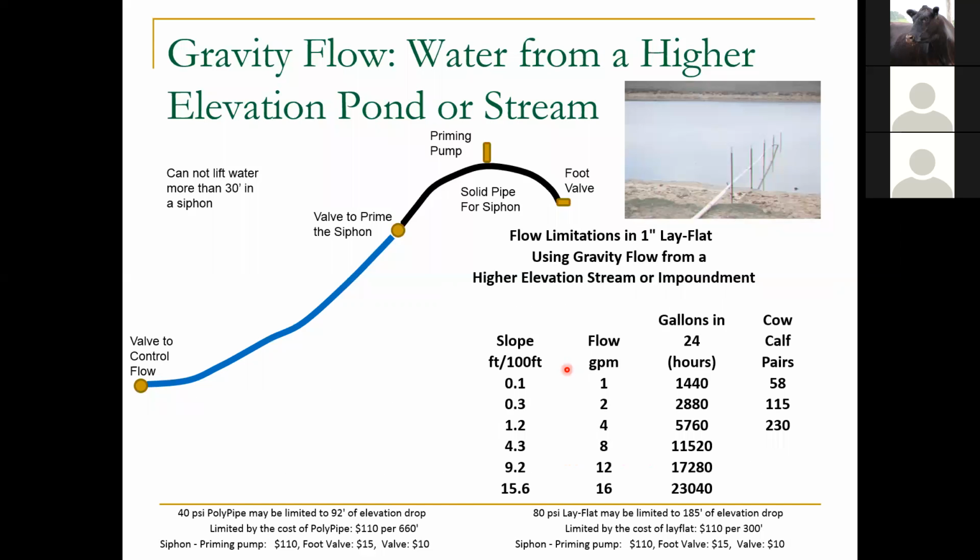Another situation, I don't know if we'd hit this situation very much in Tennessee. I guess there's some places with some pretty good changes of elevation, but you may not even need a pump at all. You could just use gravity if your water source was higher than where you wanted to deliver the water to. Now, to get that water out of a pond or a stream, you're going to have to start thinking about a siphon system to lift it out over the bank and then run it downhill to where you want it to be. To do that, this pipe, again, has to be a solid pipe of some form.